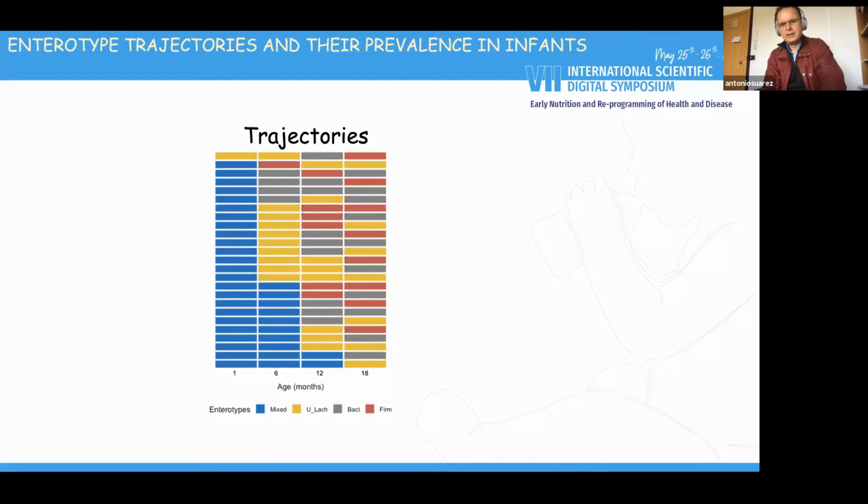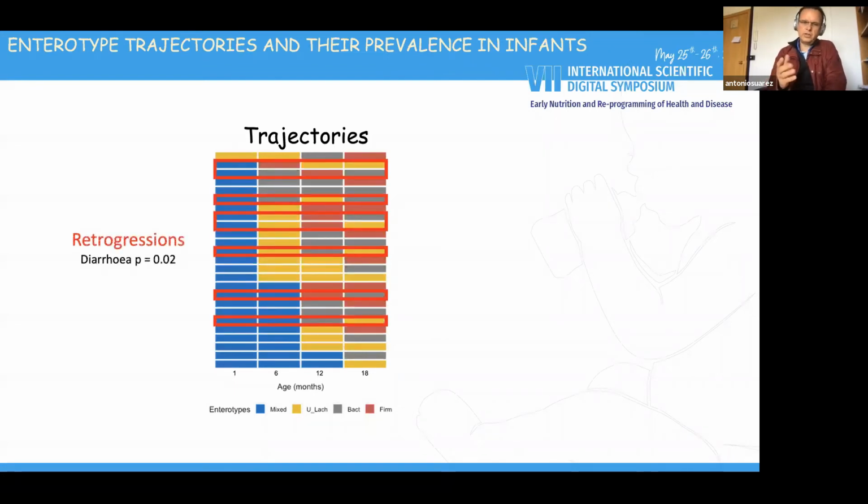In the 18 months, there are cases where the children go to a previous enterotype. We looked at these special cases where there were these changes in the evolution of the enterotypes, and we identified that there was a significant association with the diarrhea events. So apparently, diarrhea is a major disturbance of the trajectories, and when children suffer diarrhea, there is a high chance that the configuration of the whole microbiota changes and goes back to a previous stage.